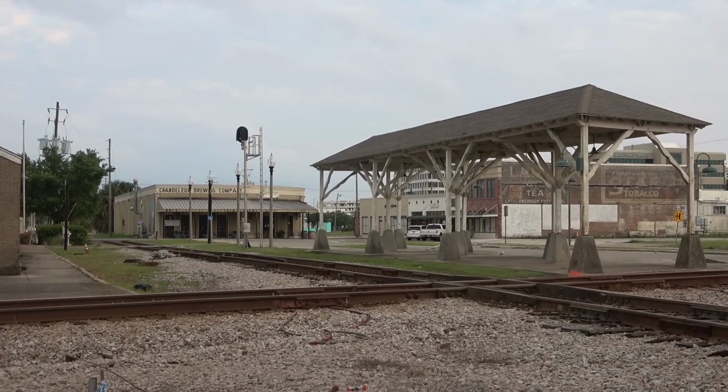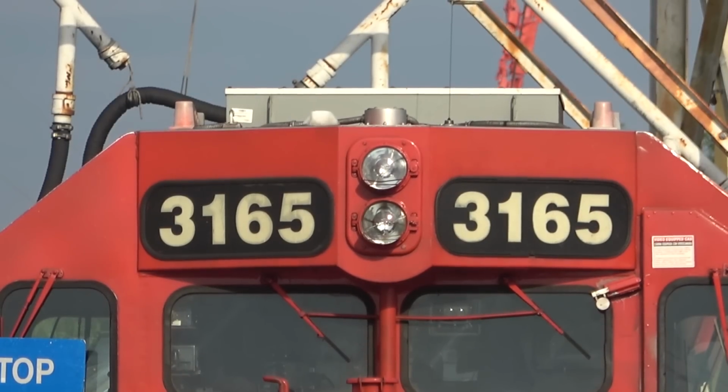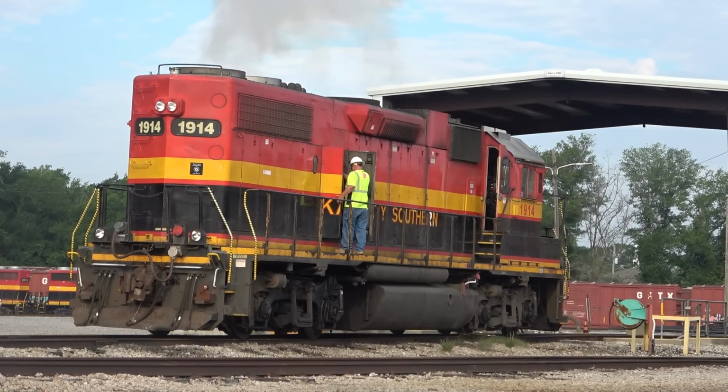CSX wouldn't send me anything else, so I'd call it a night. The next morning, I would return to the locomotive shops to observe CPKC start up the locomotives. Once known as the KCS Job 16, this local job is very popular among the railfan community due to it being one of the few places you can find KCS SD40s on the road.